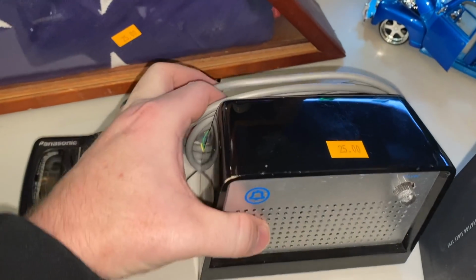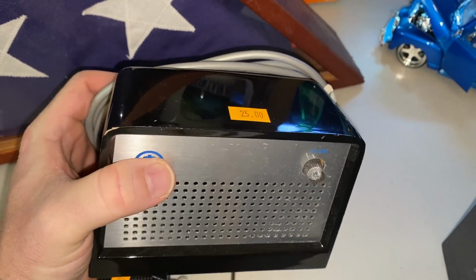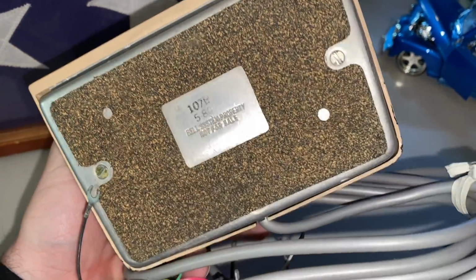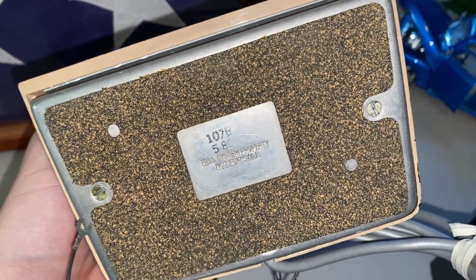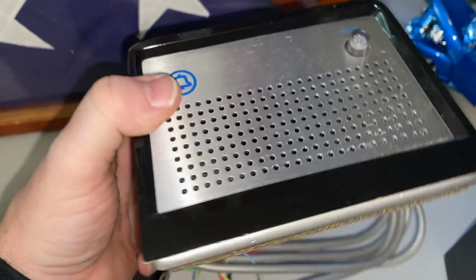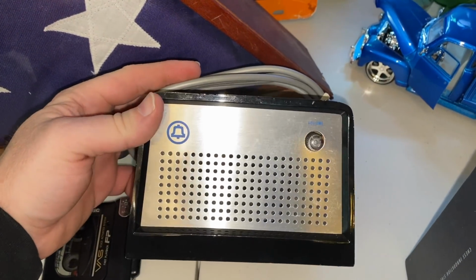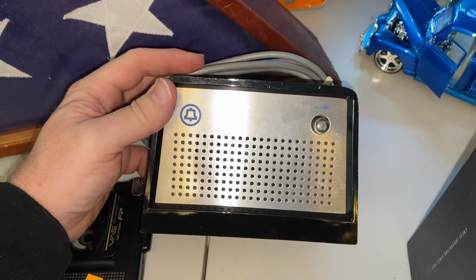This same deal, he must have worked for the phone company for a while, because there were various old phones, stuff like that. And this is like an old intercom. It says on the bottom there that it's not for sale. It's Bell System property. So this was something that must have been in the office there at some point for old Ma Bell. And it's just like an old intercom unit. And so this will sell. There's a sold comp for one very similar to this for $99 plus shipping. So I think that's where I will put this.